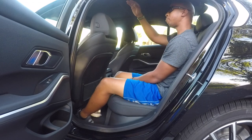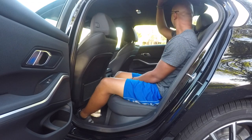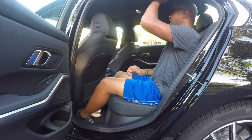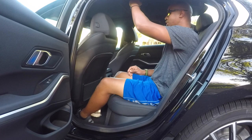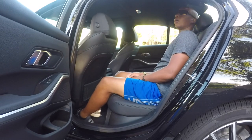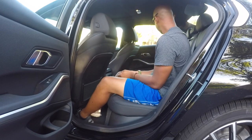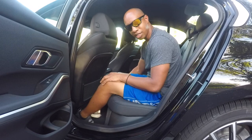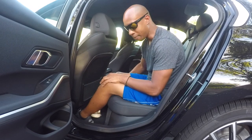Headroom is slightly limited back here, which I'm assuming is why the center stops short, but I still got a decent amount of headroom. Obviously up here seems a little closed off because of the sunroof. Good headrest amount. So obviously if you use that center seat, since the car is rear wheel drive, there is a hump.